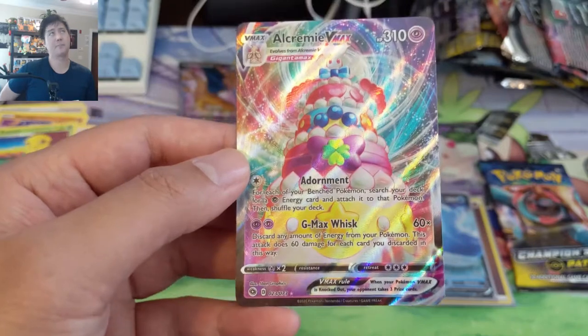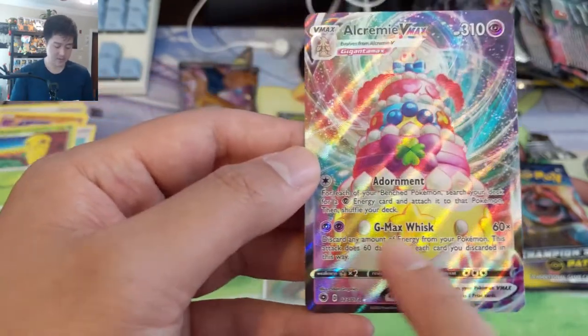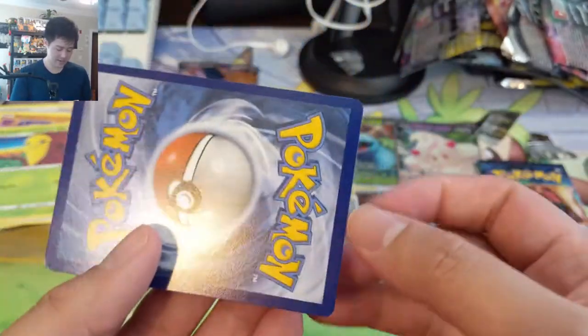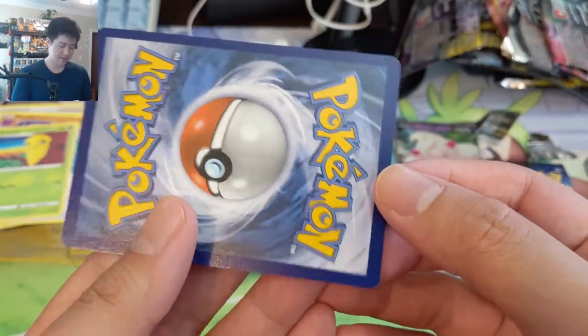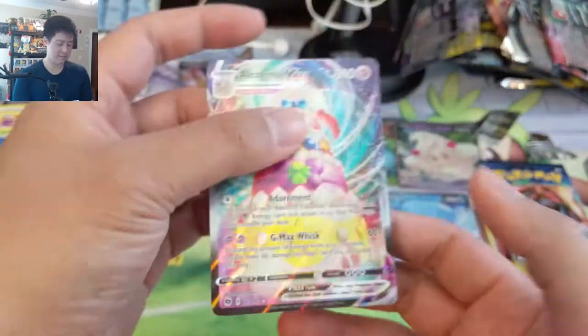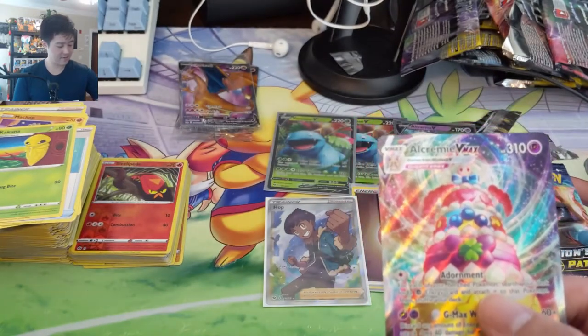And G-Max Whisk discard. It's kind of like Reshiram, but 60x, and it doesn't say that there's a limit. So you can discard a bunch. And it seems like this print run, I'm not sure if anyone else noticed, but all the cards are shifted in this direction as far as the back goes. So, very nice hit right there. Perfect fit for you.